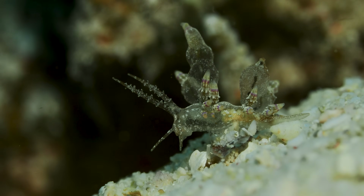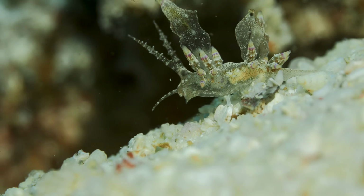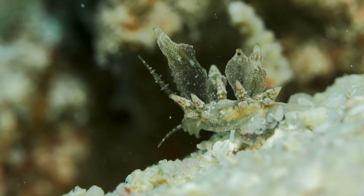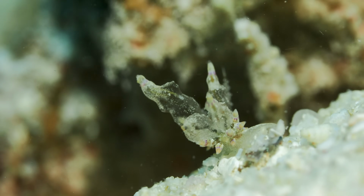This one was super rare, a little bit harder to film out in the sand. He's really almost transparent, except for some spikes that are, well, as you can see, purple and yellow and whatnot, but really cool find.